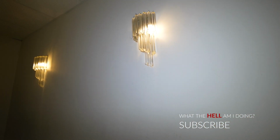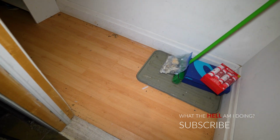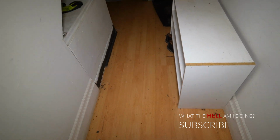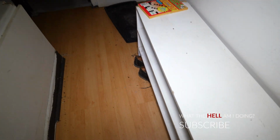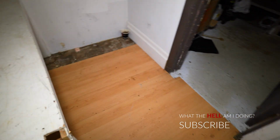You see they have primed walls in here. This place was just kind of hastily thrown together. Again, they have that laminate flooring. They even have Christmas crackers here. There's always Christmas stuff left behind. Very 80s looking lights in the hallway here. We've got a little shoe rack with a couple of shoes and a crossword puzzle left behind.